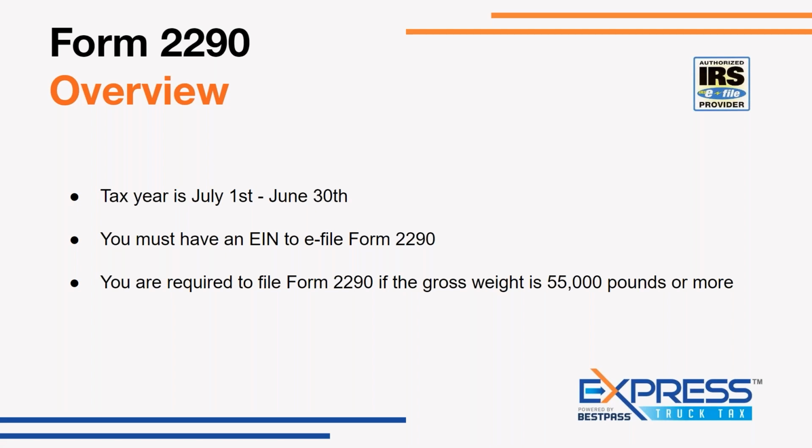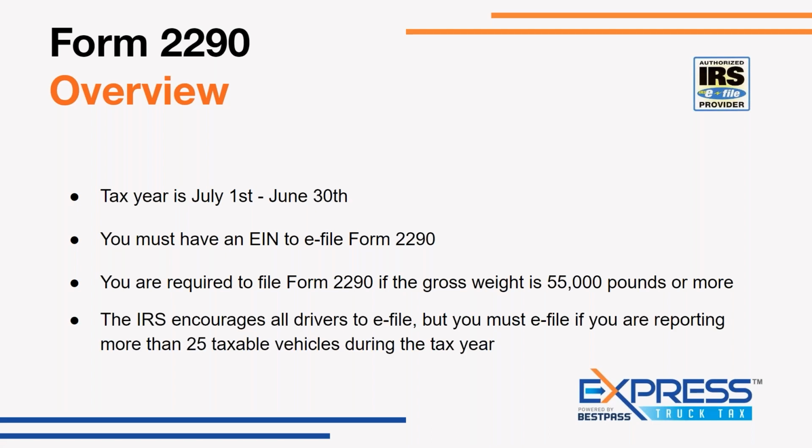The weight goes from 55,000 up. So it goes to over 75,000 is the maximum. That would be category V as in Victor. But if it's 55,000 pounds, you have to file a 2290. And then the IRS is encouraging all drivers to e-file. However, if you are reporting over 25 taxable vehicles during the tax year, you have to e-file. You're required to e-file if that's the category that you're in. If you have less than that, you could paper file, but that is just not a good idea.